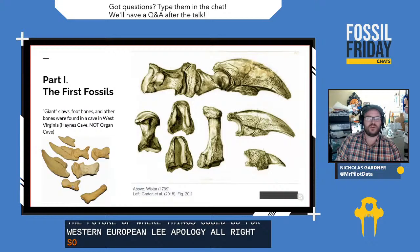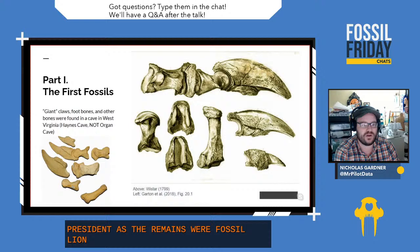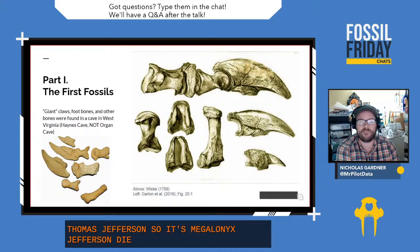All right. So what are the first fossils? I think a lot of people don't realize they were the fossils of Megalonyx, which was first described by Thomas Jefferson, our third president, then he was the vice president, as the remains of a fossil lion. It was later recognized about 3 years later by Caspar Wistar as belonging to a ground sloth. And actually, the species name is named after Thomas Jefferson. So it's Megalonyx jeffersonii. One quick note here, the material was found in Haynes Cave, not Organ Cave.